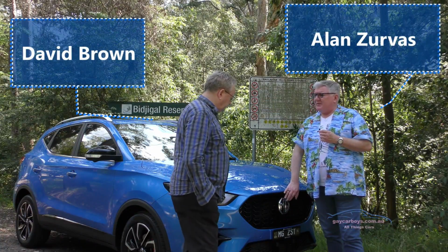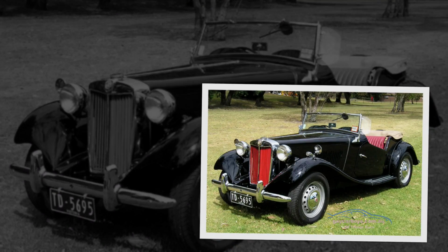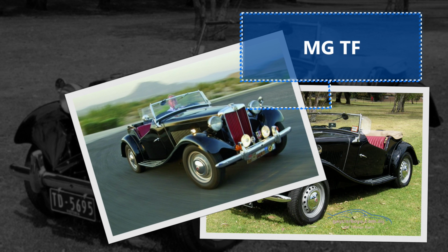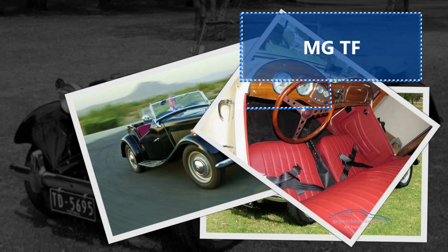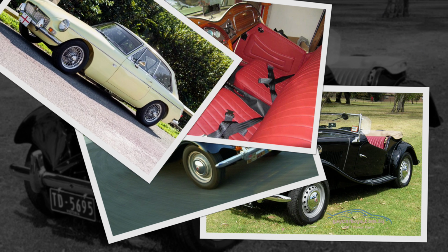There's the badge, David, the MG badge. That's got a bit of history, of course. Oh, immense history. Back in 1920, they started building mainly sports cars, but as it's moved right on, it's finally, of course, now taken by the Chinese and the SAIC organisation.